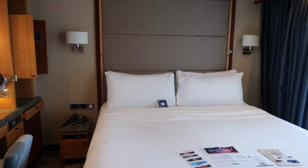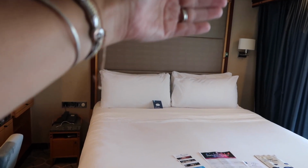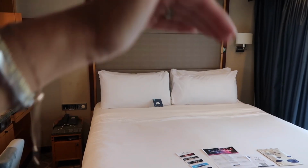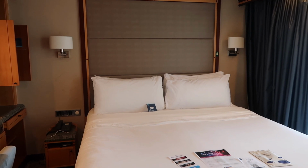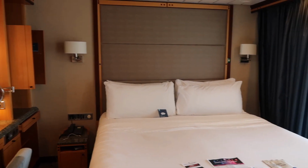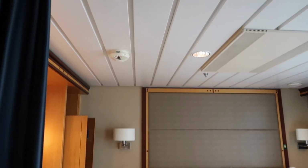In the first room that we chose, not only was our bed, I think, a queen, but Callie's bed was a Murphy bed and it came down from the top. Could be a fun alternative, but we were really interested in this track system that will separate her sleeping space from ours. Let's go into the bathroom.